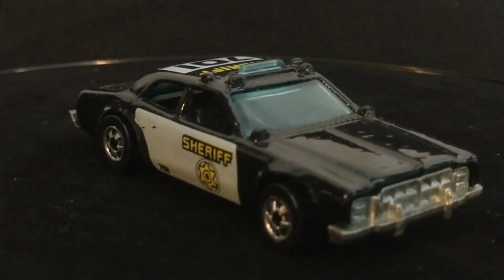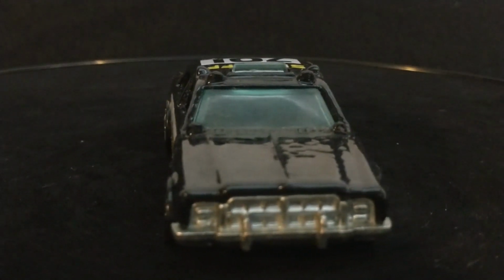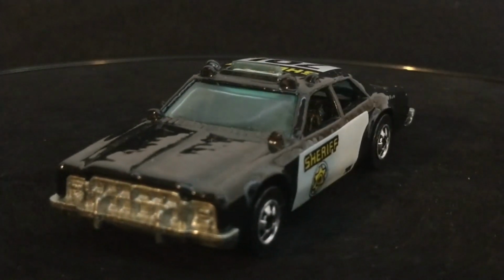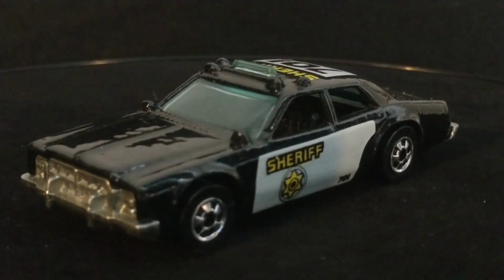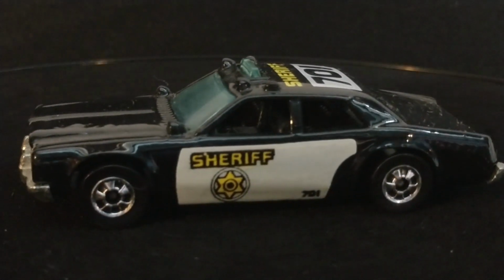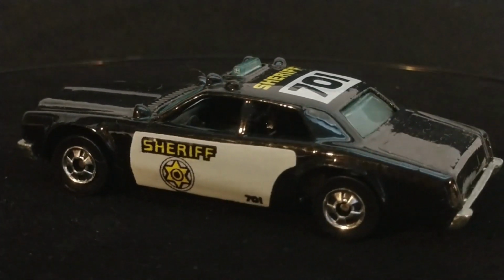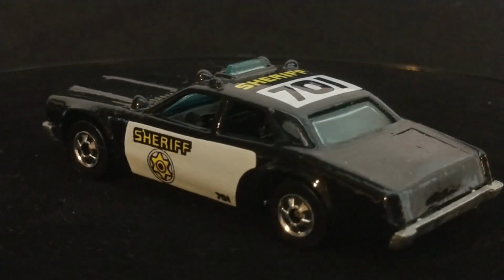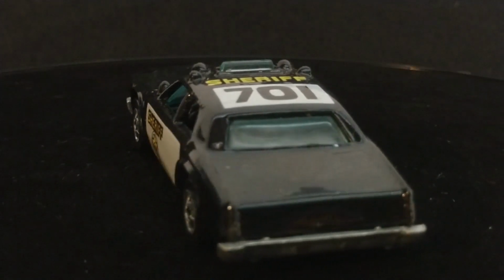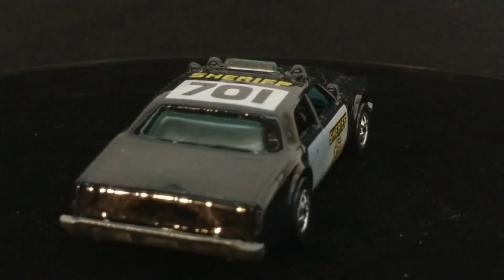And this casting, I've got this pegged as a Dodge Monaco, but this casting was used in a lot of different sheriff's cars and a lot of different colors. They had the fire chief car made out of this. They did taxis out of this. The variations in this were in the numbers and the little details in the paint scheme that you would see. Like this, we call this the 701 sheriff car.